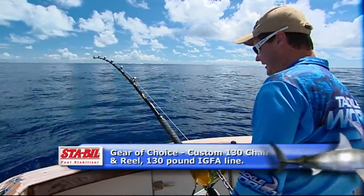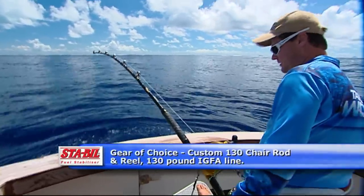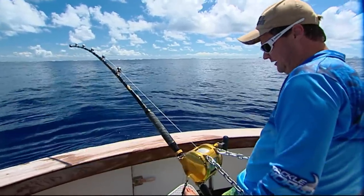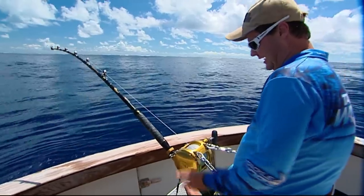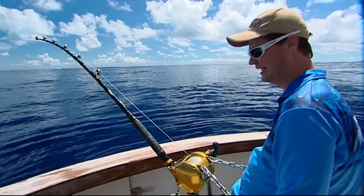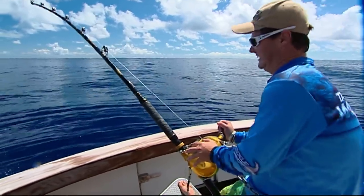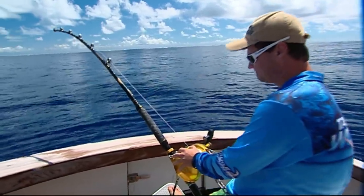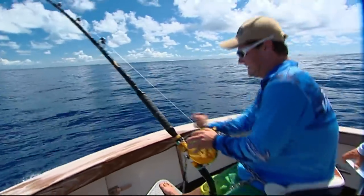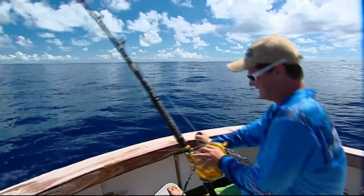130 pound line. The drag is set at 1/3 the breaking strain, so you're looking at around 40 pounds, 45 pounds of drag, and he's taking line quite easily. I'm taking a deep breath. Oh, I cannot get a wind. Now these are the moments you live for if you love catching big game fish.